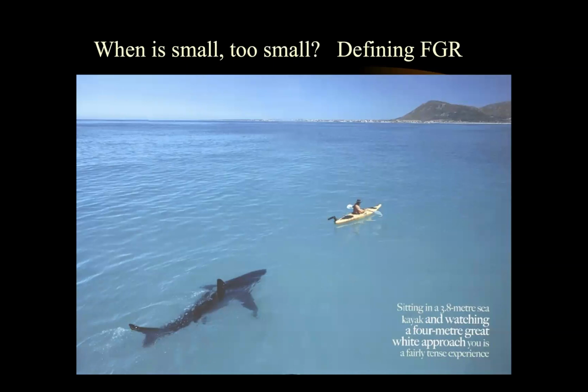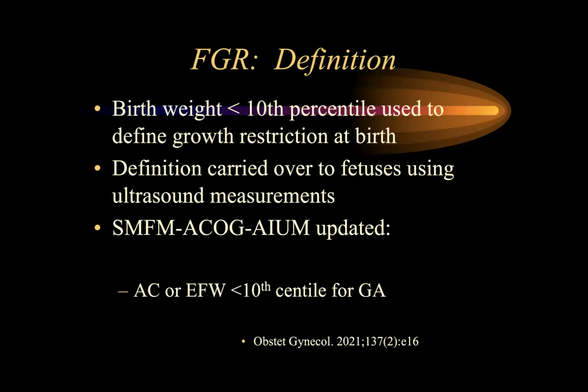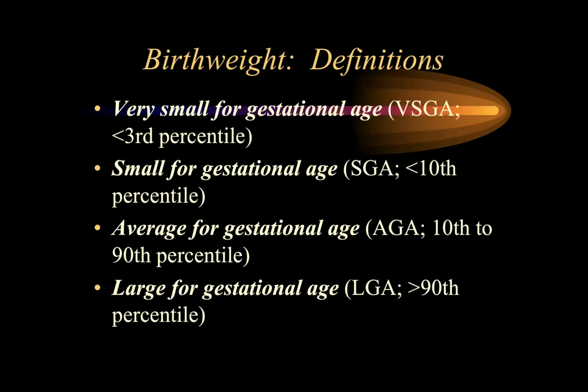So how small is too small? Let's talk for a moment about defining growth restriction. For birth weights, we use less than 10th percentile to define growth restriction. This has been carried over to the prenatal life of the fetus. About 2 years ago, the Society for Maternal Fetal Medicine, along with ACOG and AIUM, updated the definition for growth restriction to include an abdominal circumference and or a fetal weight less than the 10th percentile. This is similar to birth weight definitions. We've further adopted some of these, with very small gestational age being less than the 3rd percentile, and small being less than the 10th percentile.